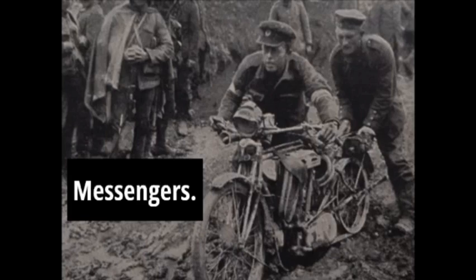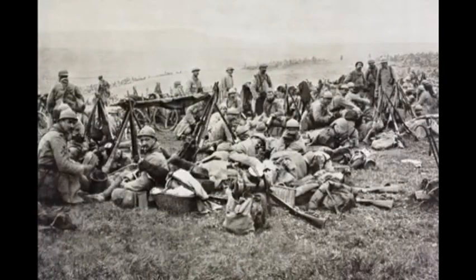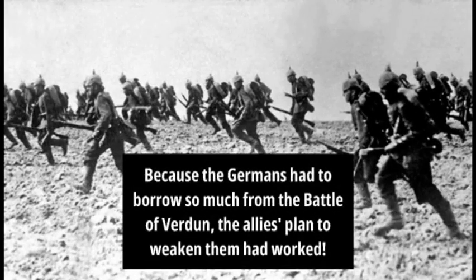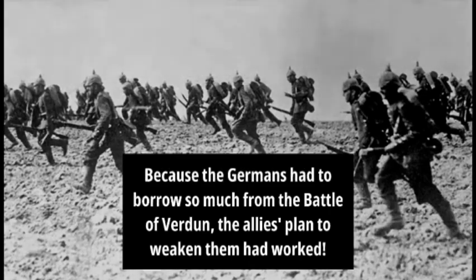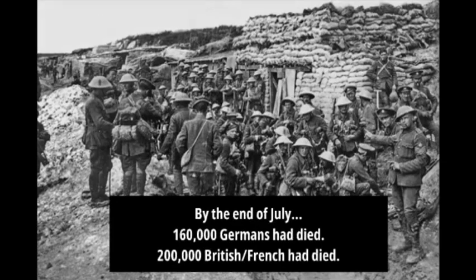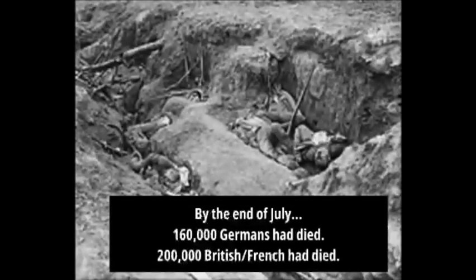This day was so intense that the Germans had to borrow many of their resources and soldiers from the Battle of Verdun, which showed that the Allies' plan to weaken the Germans had worked. Fighting went on through July, and by the end, 160,000 Germans and 200,000 British and French had died.